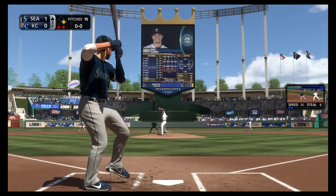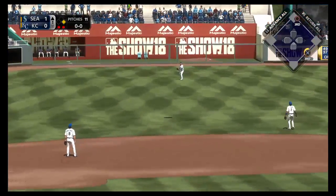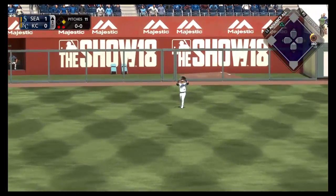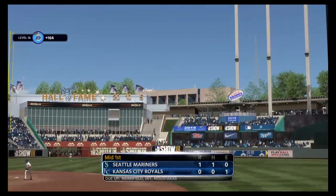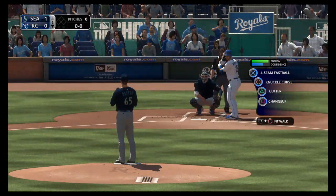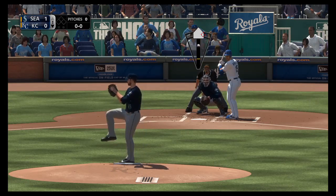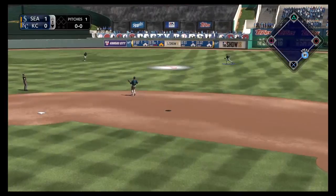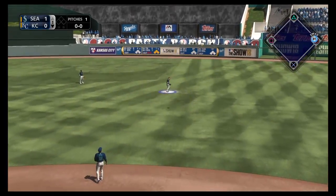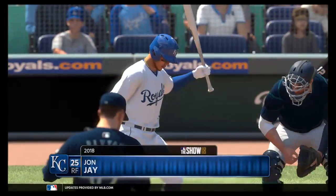Pitch on its way now to Zunino. Skied in the air to straightaway left. And Gordon will make the catch to retire the side. Now at the plate, Whit Merrifield. He'll lead things off here in the bottom half of the first. Ready to deliver. Here's the first pitch. Lofted in the air out toward right center. Gamble moves over. Looks it into his glove, and there's one gone.